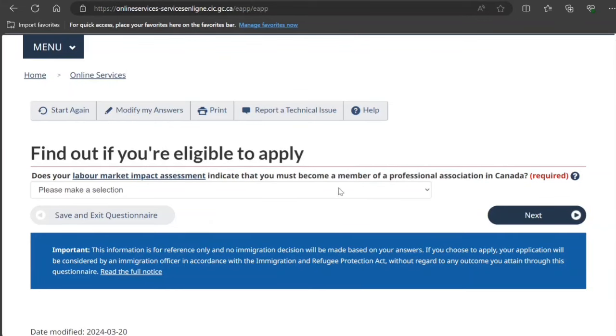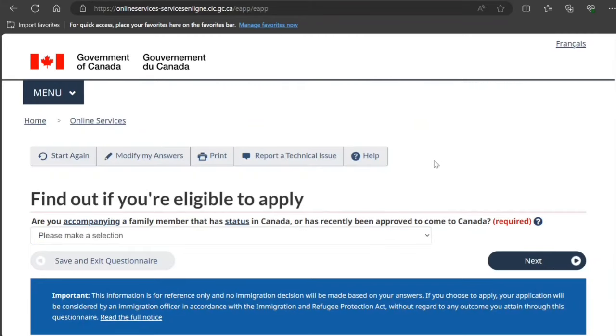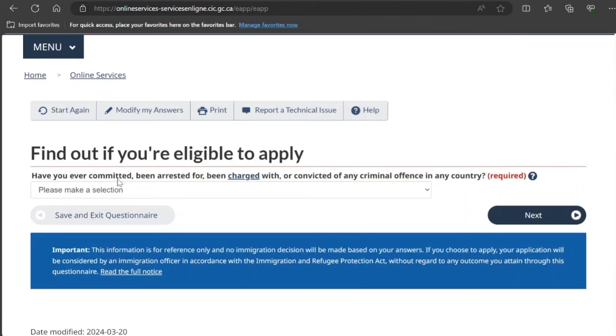Does it indicate you must become a member of a professional association in Canada? I select no. Are you accompanying a family member who has a status in Canada or has recently been approved to come to Canada? I select no. Have you ever committed or been arrested or charged with or convicted of any criminal offense in any country? I select no.